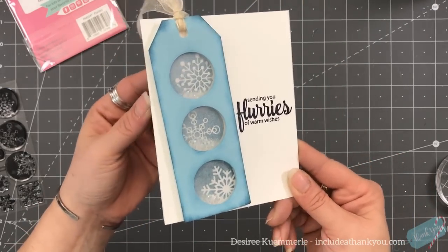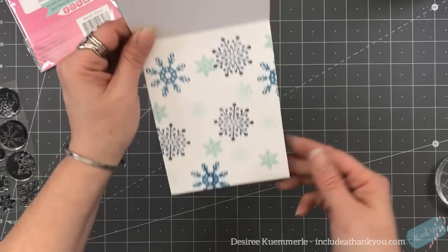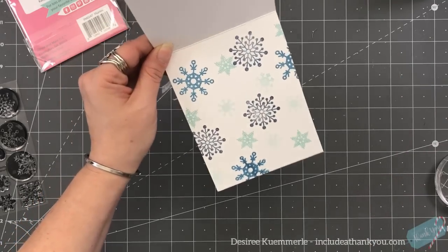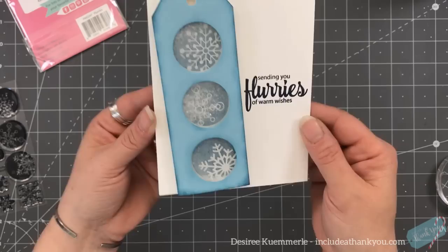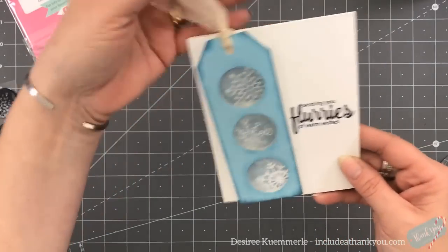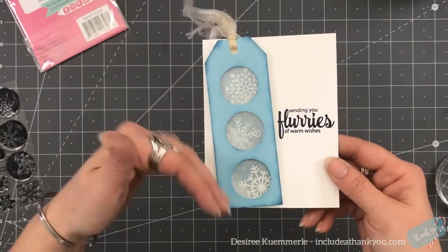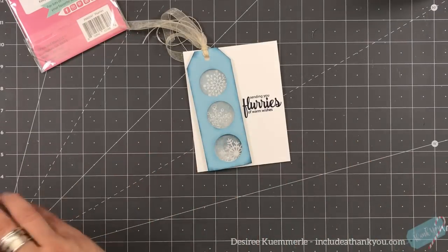It's very simple, so that when they open it, boom, and then you would have your top to leave your message. Or what we could do is, I could put a strip here, and then that would cover that. But you know what? It's a snow. We'll call that one the blizzard. But I thought the sentiment, sending you flurries of warm wishes, was absolutely perfect. So again, this is hanging off, so this would definitely be a card that needed a little bit bigger of an envelope, or ones that can be hand delivered to your recipient that you're sending this to.